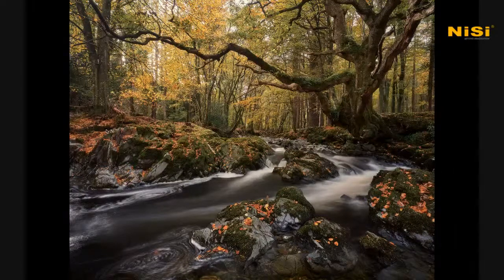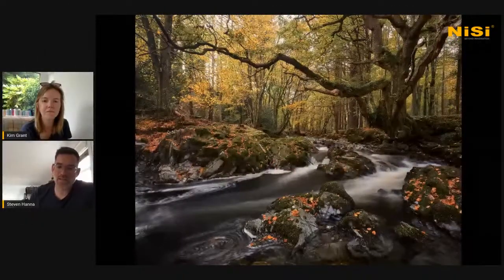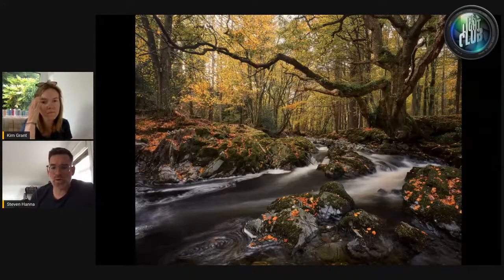I do that quite a lot when I'm shooting water. I'll use a mixture of either the 3-stop or the 6-stop Nisi NDs, so they just fit into the V6 holder perfectly. And they slow your exposure time down so you can get nice streaks in the water.